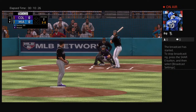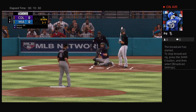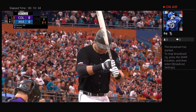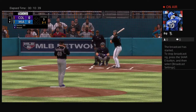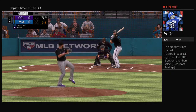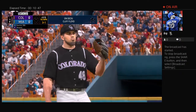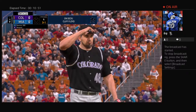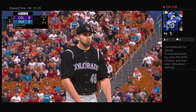2-0 count. The pitch is taken. Strike 1. That's a nasty pitch right there. You got to tip your hat as the hitter. You get a nasty slider like that, there's nothing you can do. Actually, a quality take. 3-1 to the Marlins middle infielder. Having a little trouble finding the zone to start the night. It's always deflating to walk the leadoff guy in the game, so we'll see if he can initiate some contact here.